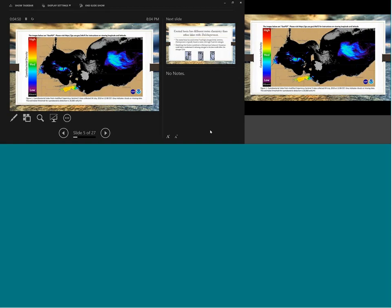And this is this year, actually. So this nice big area is a Dolichospermum bloom from this year. So you can see where it's right smack dab in the center.